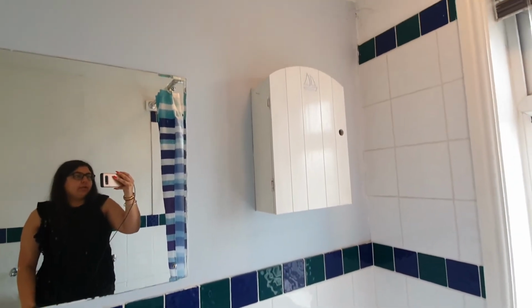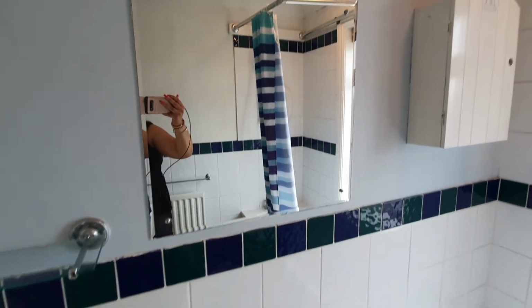And then you've got a blue wall. Again, it is quite patchy. As you can see, it's quite patchy. And obviously you can see the brush strokes. And obviously paint is on the tiles underneath. Brush strokes. And obviously you've got a crack from the coving on the wall. Mirror, it could do with a clean, but paint marks visible.